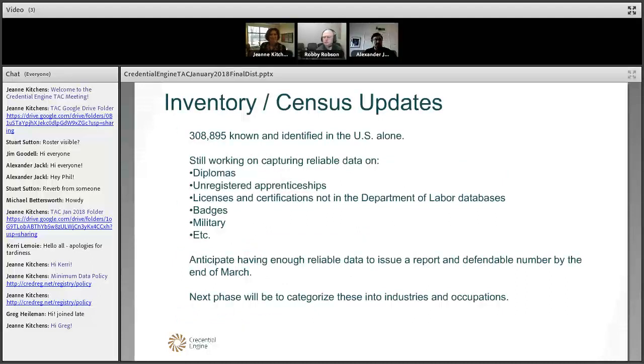And as I mentioned, we have been working on the first ever inventory of credentials, how many are actually out there. This is just from the United States. The report will be coming out shortly, but to date we have successfully identified and have a 99.9% confidence that there are at least this 308,895. We get very precise here at Credential Engine.